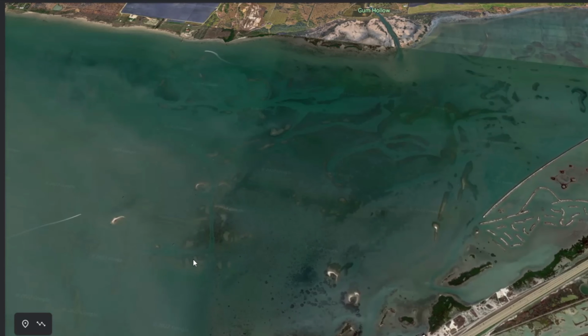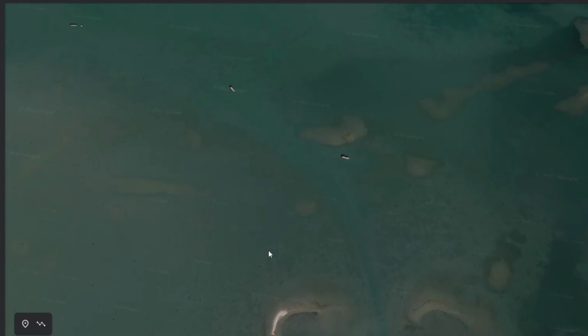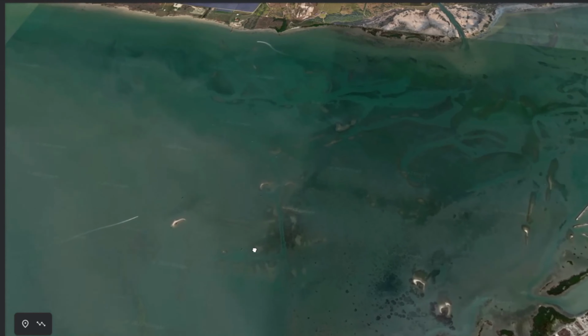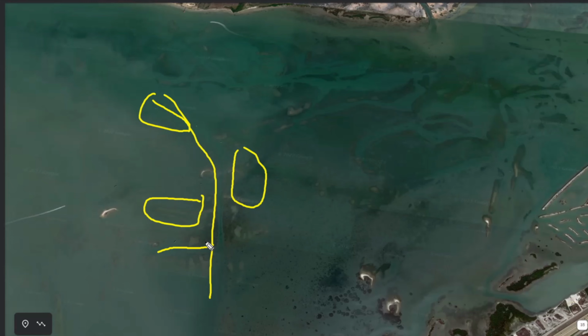I believe, let me check on this. I believe that there's the gas rigs. I believe there's a gas rig here and a gas rig here, and was it just two? I want to say there's 3 gas rigs. So there are some little channels that run across here, and it gets deeper. So all these areas are actually pretty good for trout and redfish.